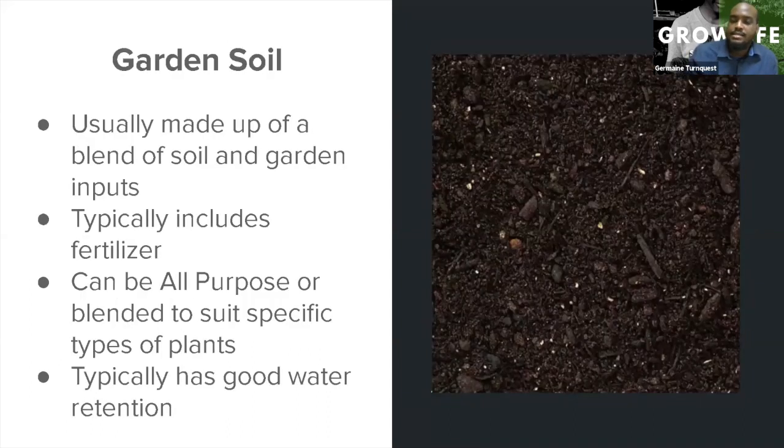Next up is garden soil. Now, garden soil is usually made up of a blend of soil and garden inputs. Now, what am I calling garden inputs? If you look at the picture here, you see all of the nice looking soil, but you can also see bits of what looks like wood chips and stuff like that. And there's also other things in there, things such as azomite rock dust, right? So what is that? We'll get to that later. That's an amendment. So usually it's made up of different organic inputs, soil, as well as soil amendments.